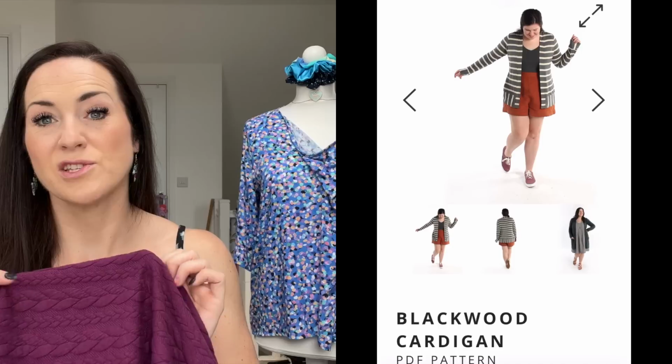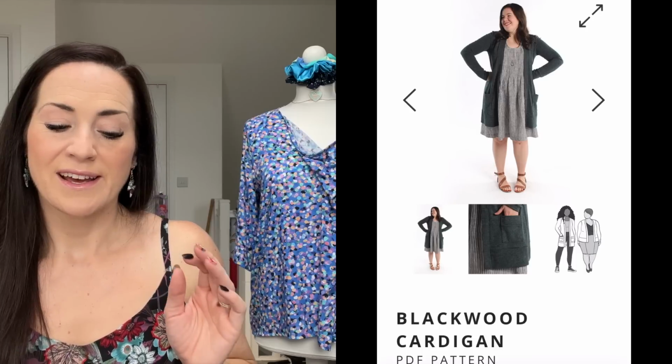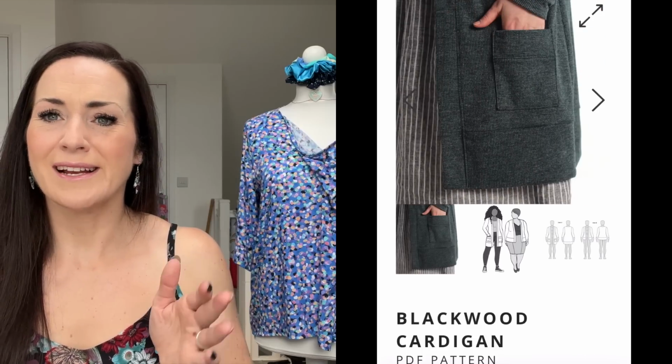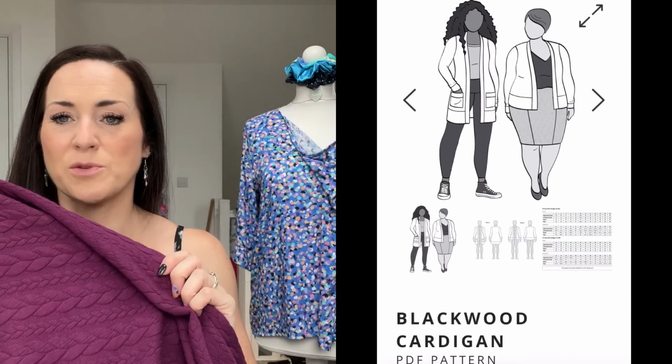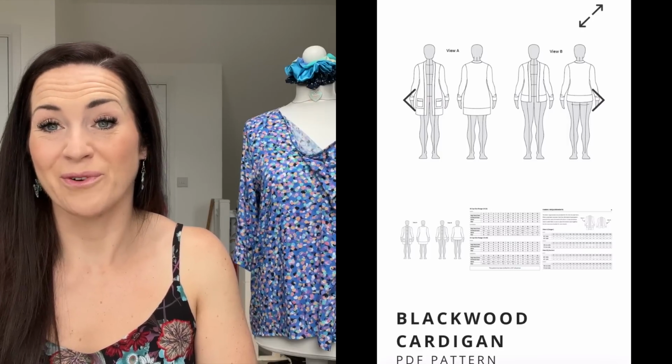Now, in the instructions for the Blackwood cardigan, the stretch requirements are given, so that gives you a direction of how much stretch your fabric will need in order to make this pattern. However, they are slightly higher than the stretch percentage of this, but it works absolutely fine because I've made it before. I know it works.